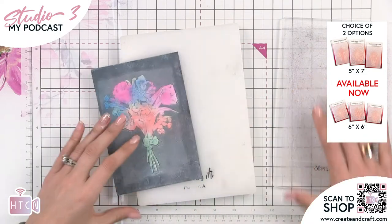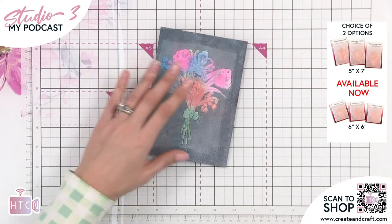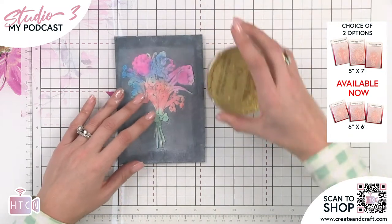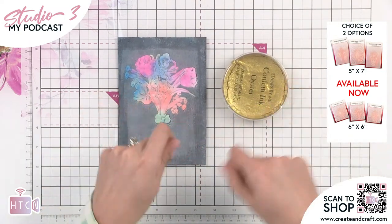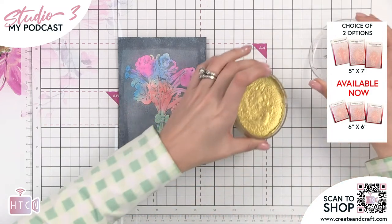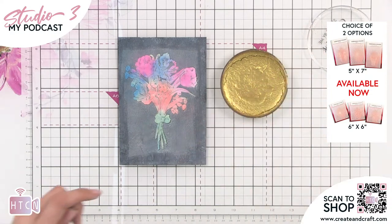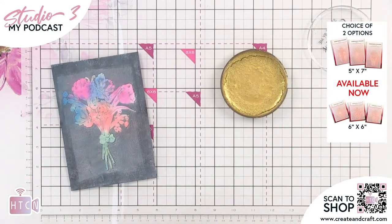What I'm going to do now, though, is I'm going to take my lovely gold confetti. Now, you can use your iZinc metal ink pads. I don't have mine with me. But you can absolutely use sparkly ink, whatever you might have in your stash. And I'm just going to activate this just a little bit.